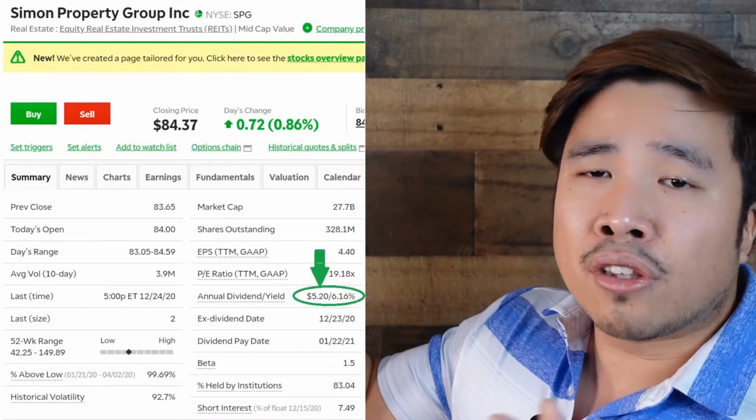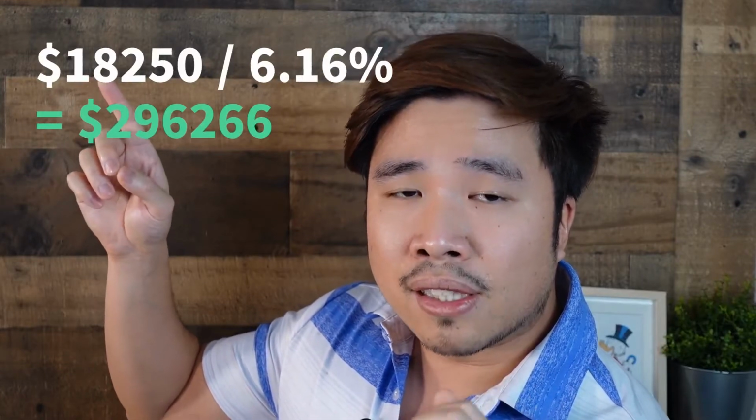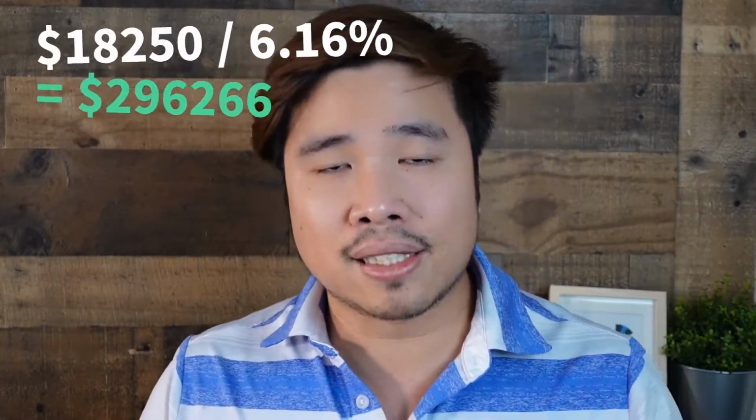Let's have a look at Simon Property Group, which owns many malls around the US. They are paying 6.16% in dividends. In this case, the math would look like this: 18,250 divided by 6.16%, which is 296,266. This looks better, but let us have a closer look at how your initial investment would have done.